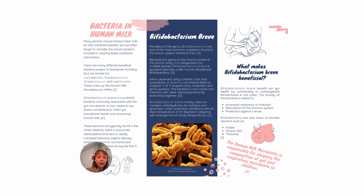When looking more closely at this bacteria, like you see this little orange picture down here, we look at the anatomy and more specific pieces. Bifidobacterium breve is rod-shaped, and it creates these unique little shapes that are like V's or Y's. And it's anaerobic and gram-positive, and it's non-motile. And it interacts with other organisms by branching, which you can see here. It does this little branch and then into a Y.